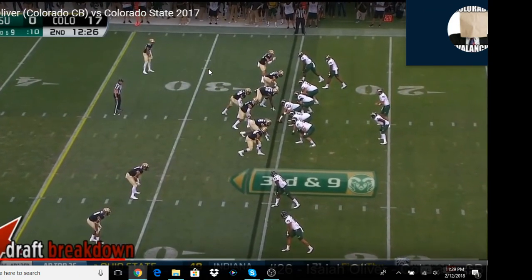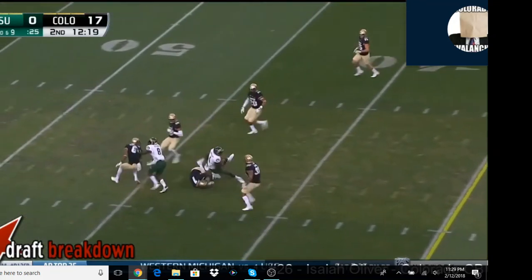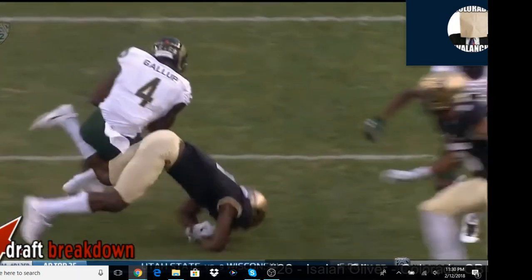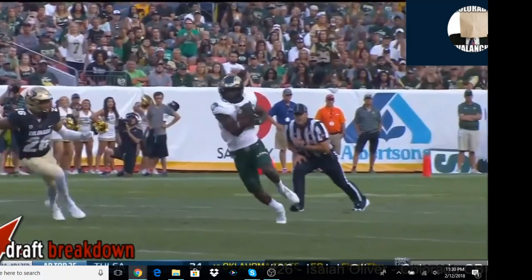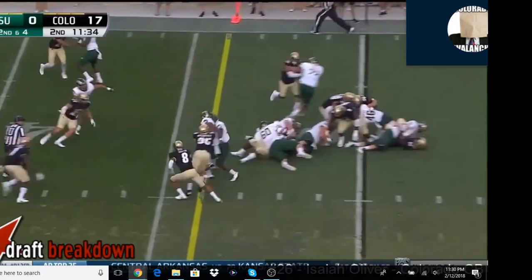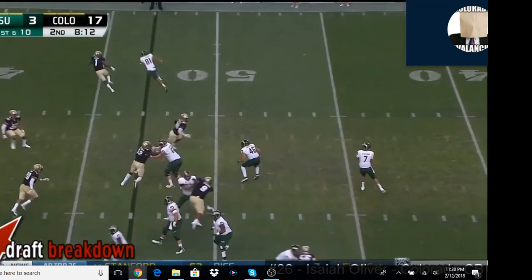Communication and leadership on the defense. I like that. Oh, he jumped. Zone look? I want to see a little bit more willing tackler. Okay, we tried it. We've seen this play like 3 times already. Yeah, I don't like his... Get off that. Tackle him. He kind of went for it, I guess. He was indecisive there.